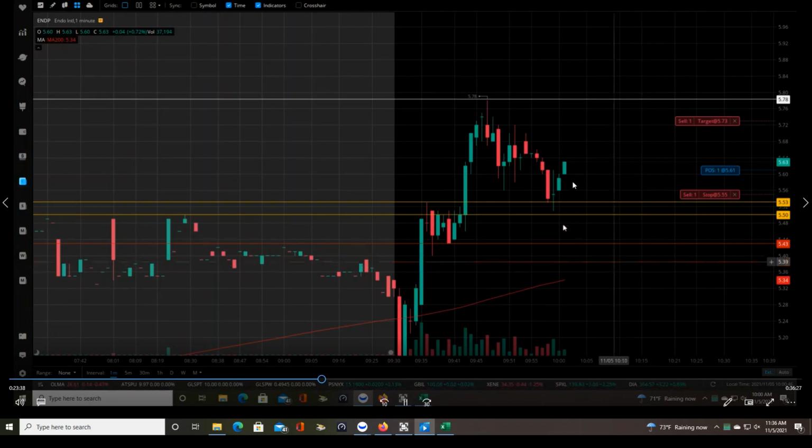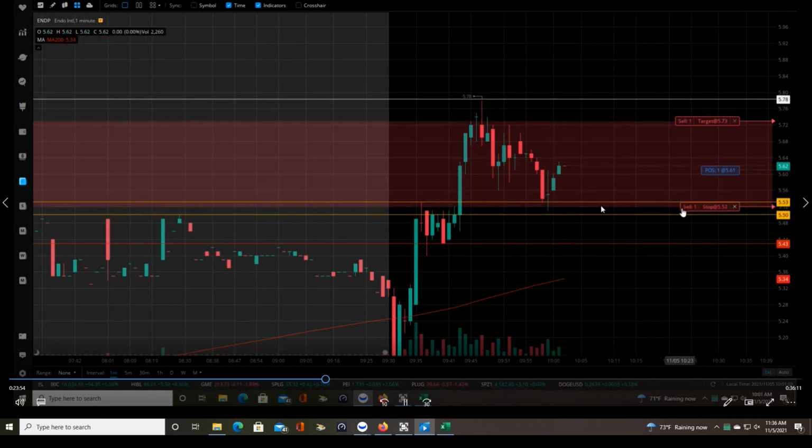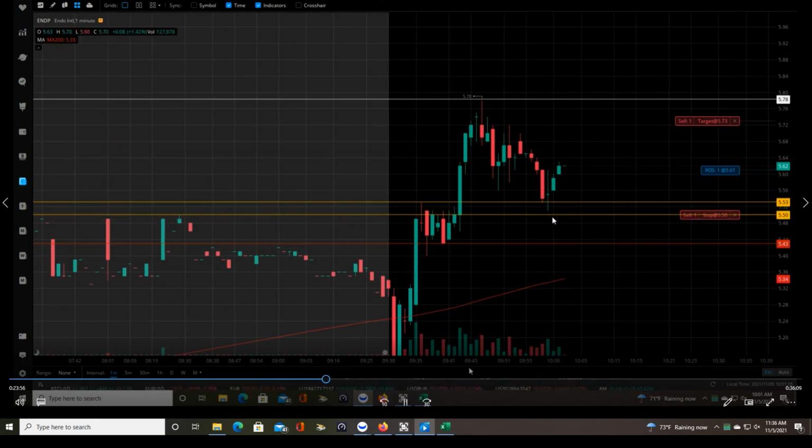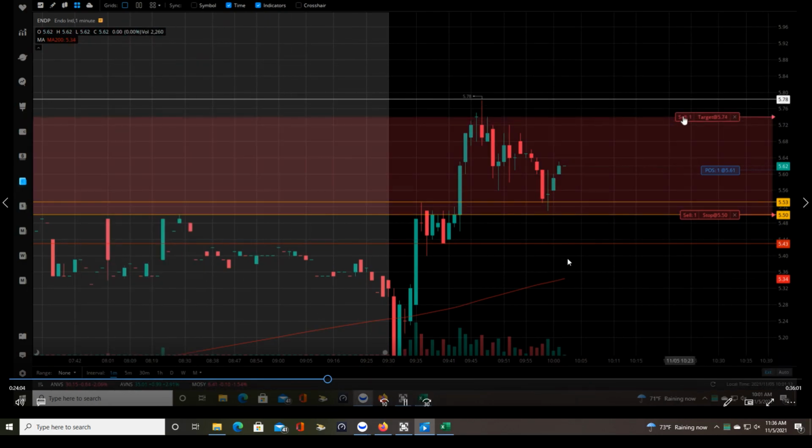But the reason why I can't do that here, according to my plan, is because this is actually a consolidation. You can see the high of these candles is going lower. So lower highs, and this is the low point here. So there's like a convergence of price. So that means that this is a consolidation area, and my stop loss must go below the consolidation area when that happens. So that's why my stop loss needed to be moved down. And again, just enter in that new stop loss. I get my new profit target, 583.